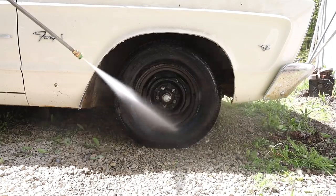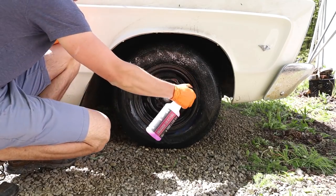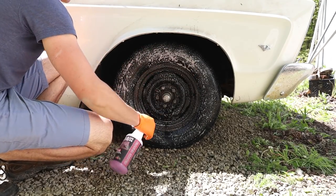Okay, now finally getting into the detailing, we wanted to start with the wheels. And as you heard in the beginning, the owner had to take the original ones off because he tried to fill them and it just was not working out, so he put on some other ones.